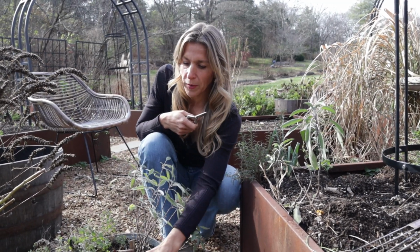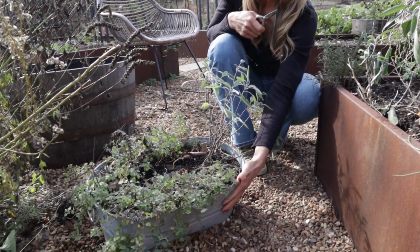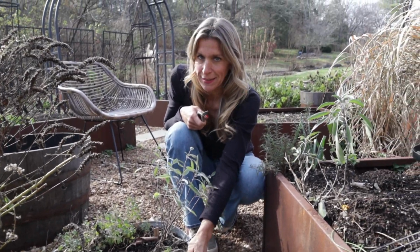So this is our smaller herb container. I just have this out here to show how people can grow herbs in the smallest little containers.